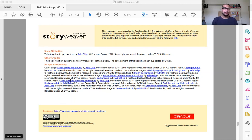The second part is look for new words in the book and write them down. There are lots of new words. I think on every page there's at least one new word. I want you to find all the new words and write them down.